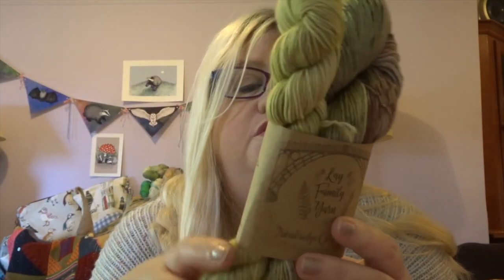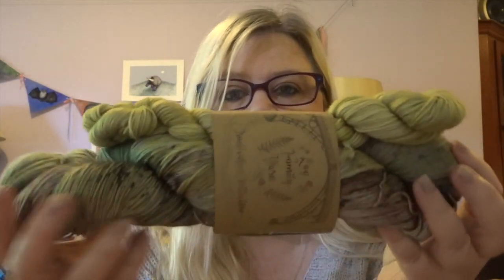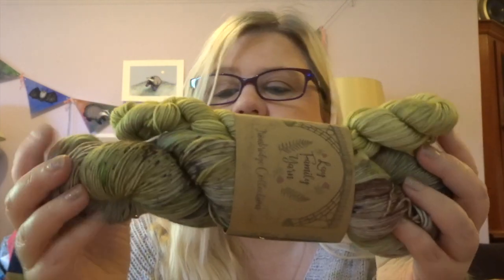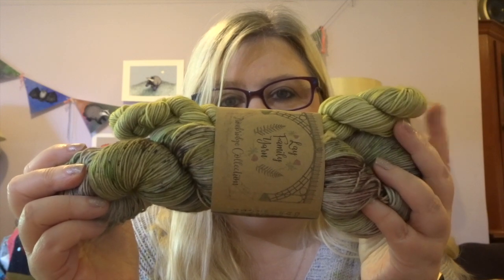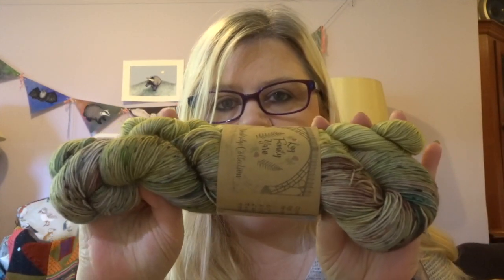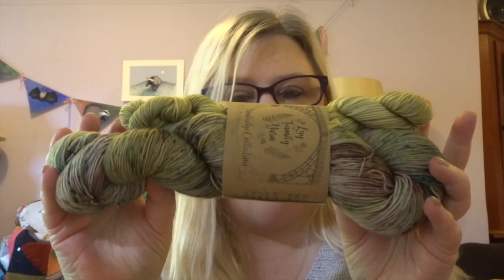Right, acquisitions. Oh dear, let's start with this one. This is the Iron Bridge collection from Lay Family Yarn, which is Autumn in the Gorge. It's very pretty. These are going to be socks. Not sure when, not yet. They're not on the list just yet. They're very pretty.